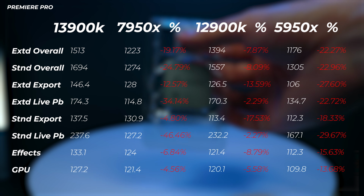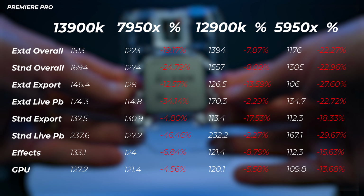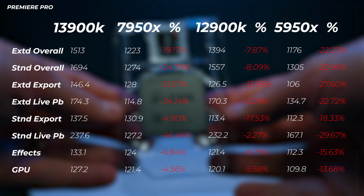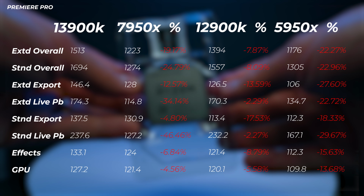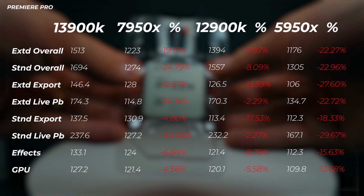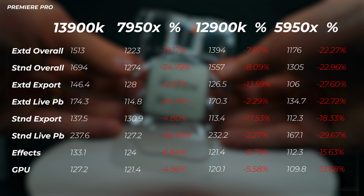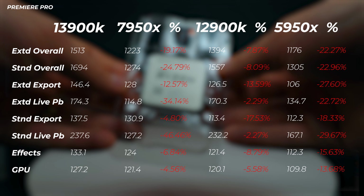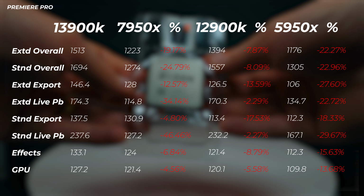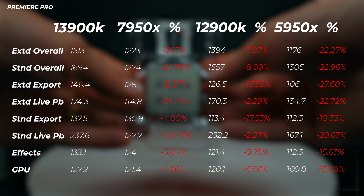Compared to the 12900K, we're about 8% faster in the extended overall score and about the same in the standard overall score. So the performance increase isn't actually that big. We see a big increase in the export scores. Here, the standard export is about 18% faster, and the extended export score is about 14% faster. And that's due to the fact that we've got more cores and we can utilize these cores. So that's faster. And also the effect scores are a bit faster.